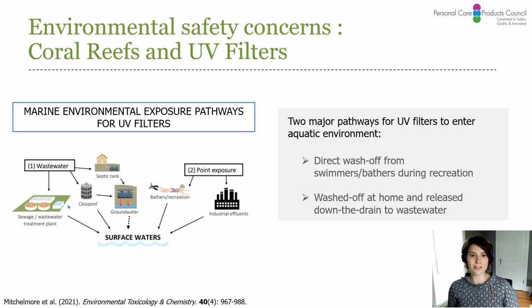Let's start by discussing where this environmental safety concern for corals and their exposure to sunscreens comes from. So we think that there are two main pathways in which UV filters could reach coral in the environment. The first is through wastewater. What I mean by that is that you would put on a sunscreen and you would wash it off either in the shower or put your clothes in the laundry. And then that water would go down the drain to a wastewater treatment plant where it would be treated and then released to the environment.